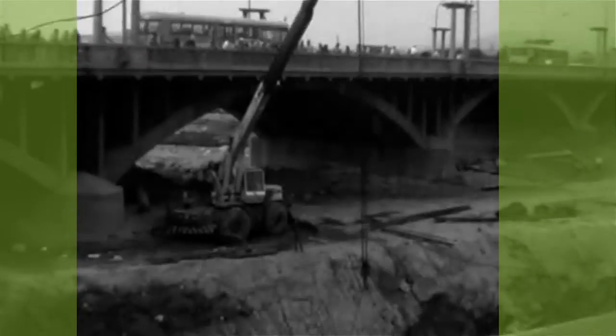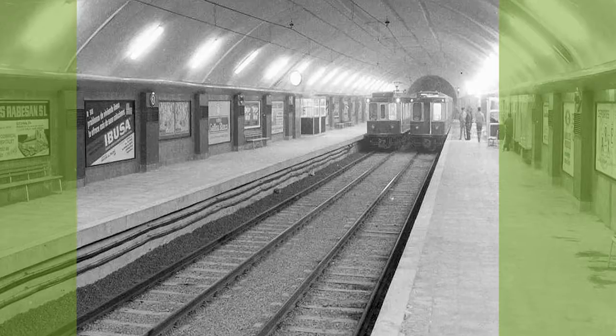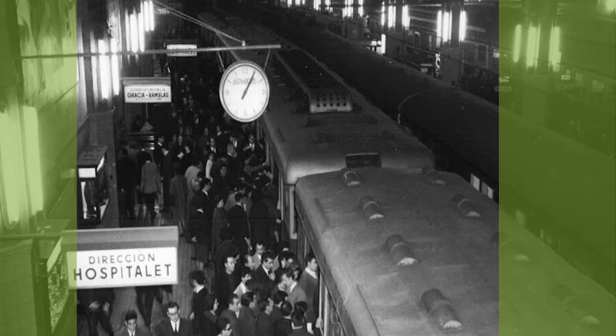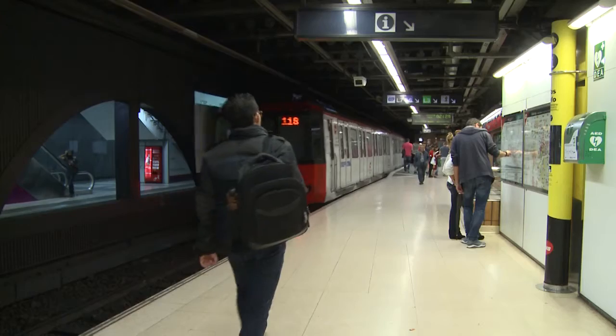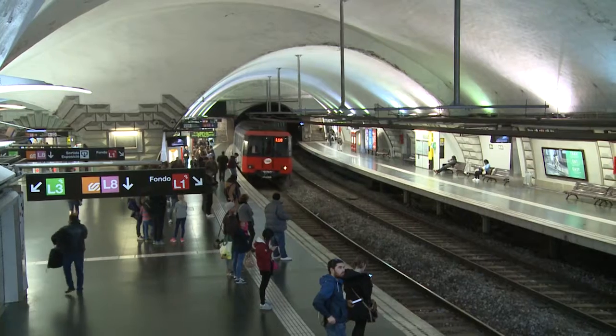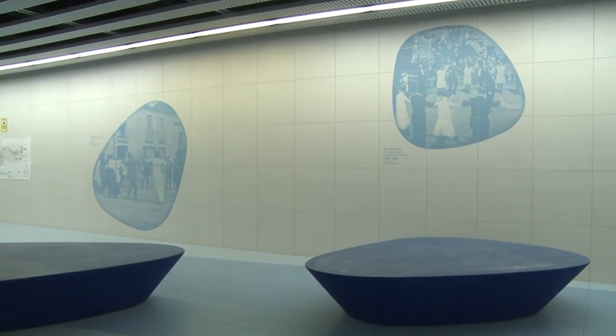Within the 156 stations that comprise the TMB subway network, we therefore find various different designs, from the oldest stations of Plaza de Catalunya and Plaza España to the most recently opened station of Plaza de Europa Fira.